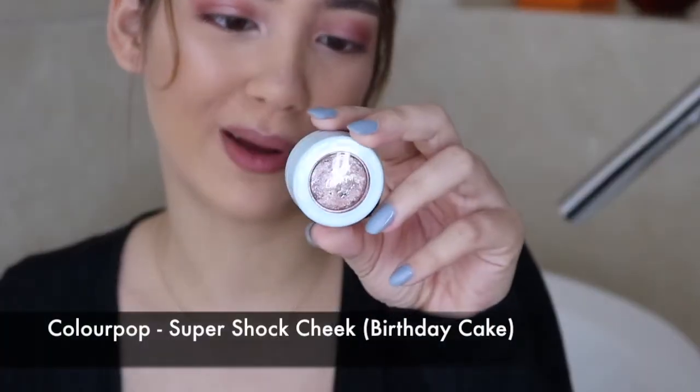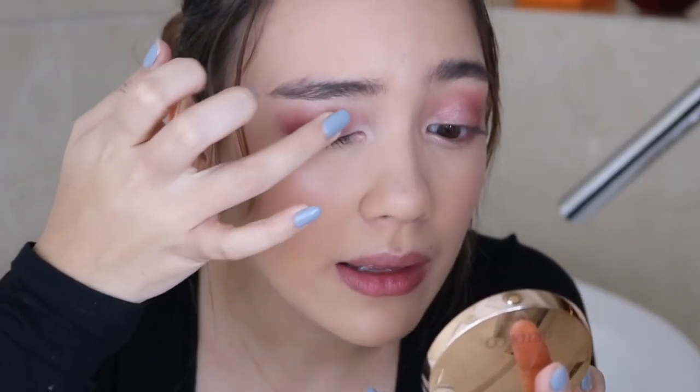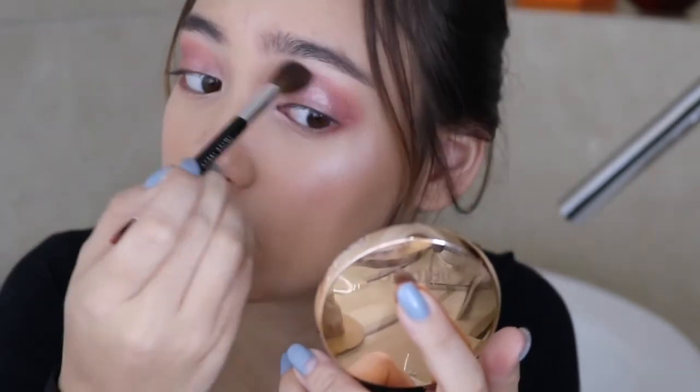Now I have ColourPop's Birthday Cake Super Shock Shadow that I'm just going to pack on with my finger on the center lid just for a little bit more sparkle if it wasn't enough already. It is super pigmented, guys. Look at that. Right where I put that color, I am packing on lightly the Birthday Cake Super Shock Shadow. Oh, that is sparkly! And again, we're just gonna blend out all those harsh lines that might have been made from putting on all those shadows.